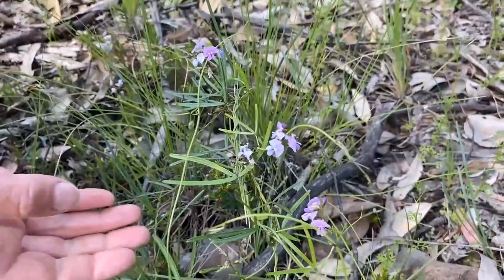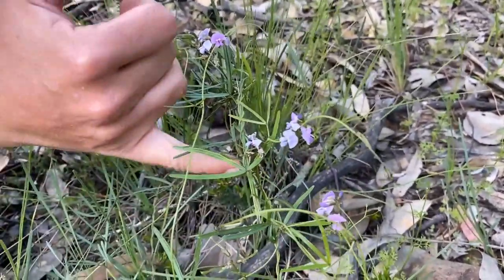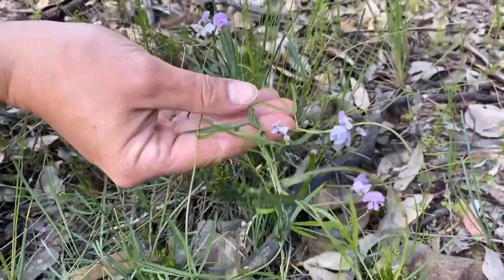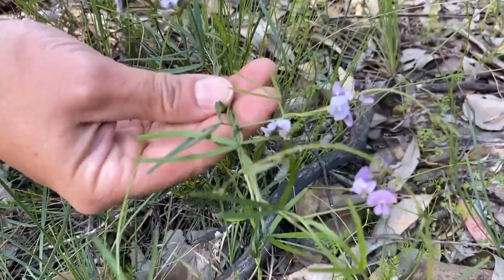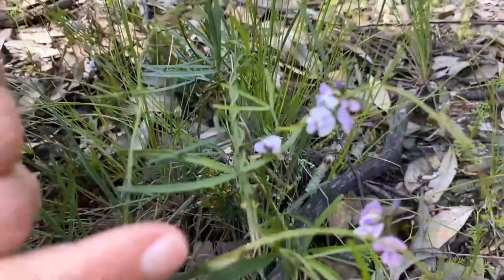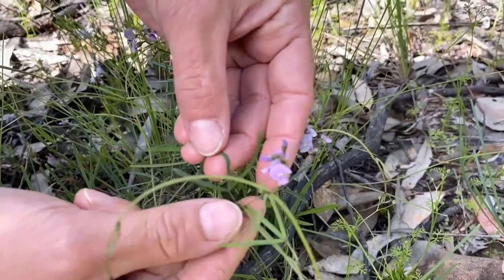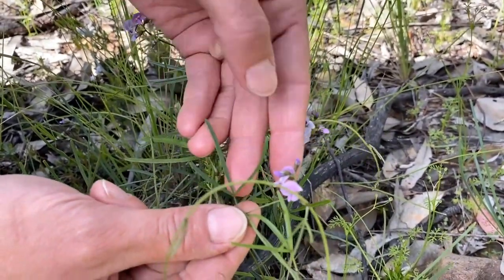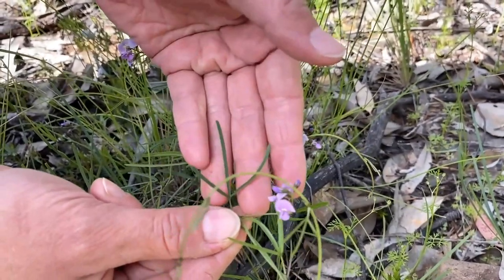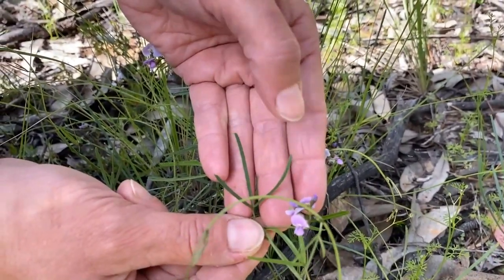So this is a beautiful little twining glycine. So the first big difference between the twining glycine and the small purple-pea is that it's actually a little climber that climbs up on things and has only three leaflets on the leaf. So you can see here that the leaves are much shorter. They are also quite skinny and almost hairless, but they only ever have three leaflets, while the small purple-pea usually has at least seven.